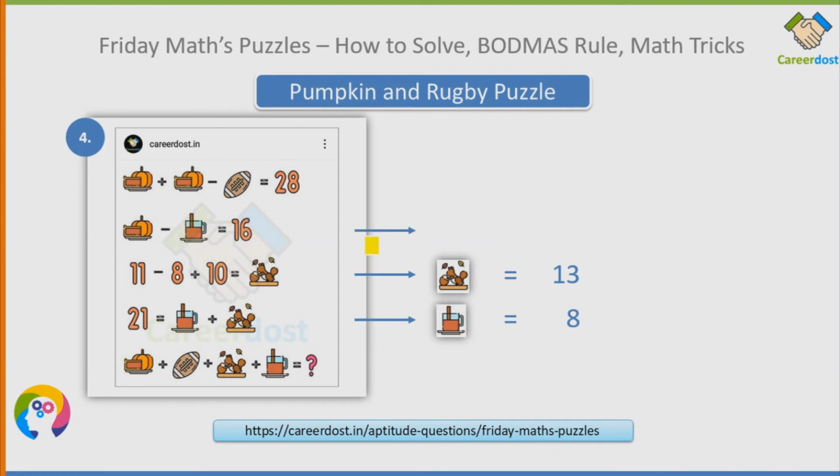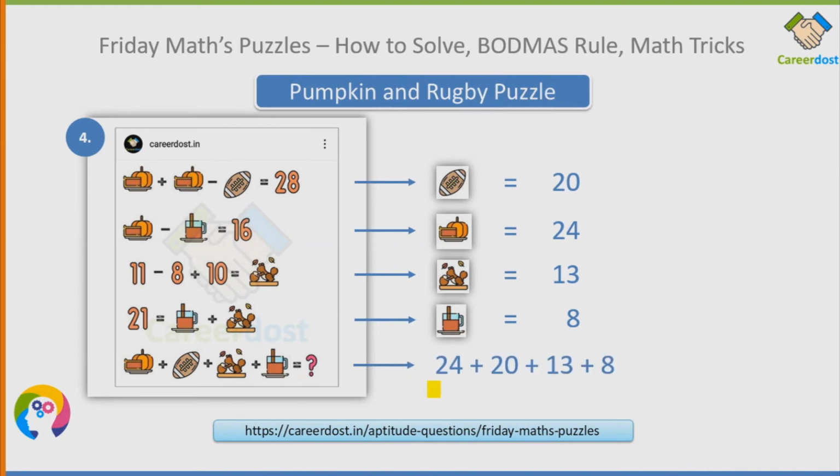So the second equation, with the pumpkin plate value, would be 24. Now we will go to the first equation to find the value of this rugby ball. So the value of the rugby ball would be equal to 20. Now let's solve the last equation. 24 plus 20 plus 13 plus 8. The answer for this puzzle would be 65.